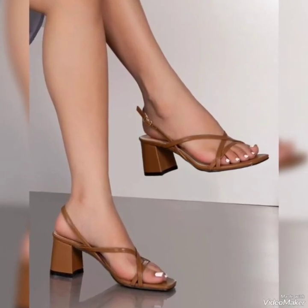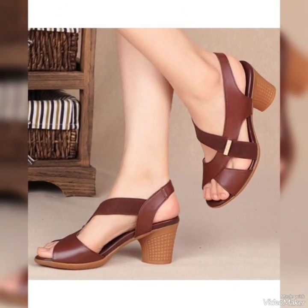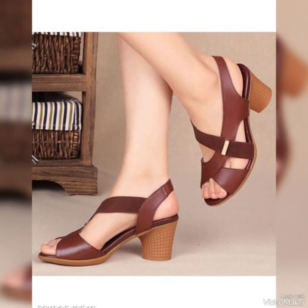My dear friends, by wearing these beautiful block heel sling back sandals, you look very gorgeous and attractive.